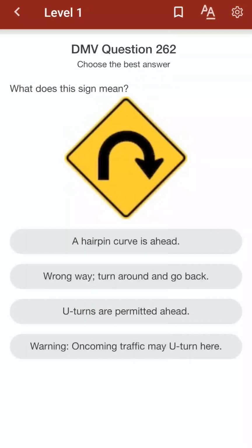Question 262. What does this sign mean? Answers: A. A hairpin curve is ahead. B. Wrong way, turn around and go back. C. U-turns are permitted ahead. D. Warning, oncoming traffic may U-turn here. The correct answer is A.